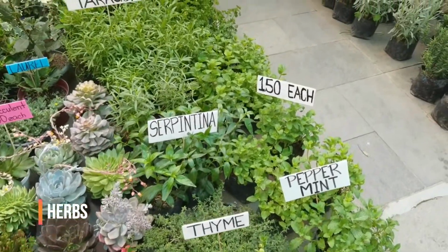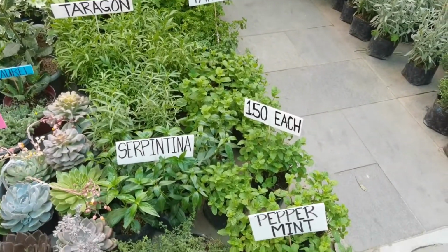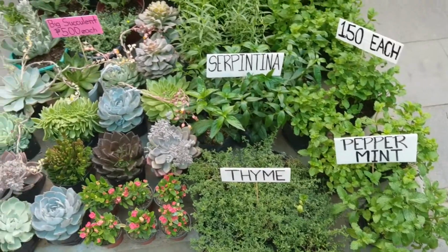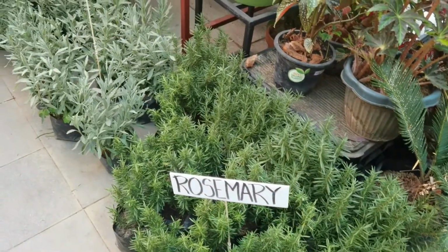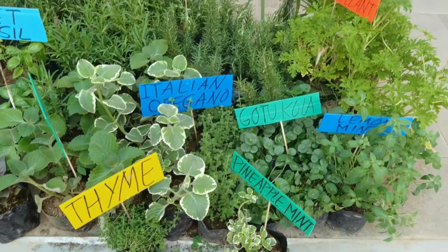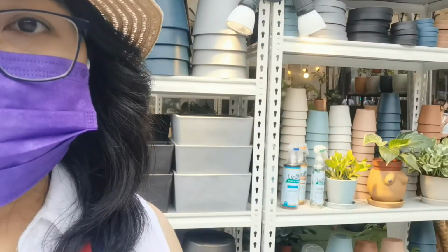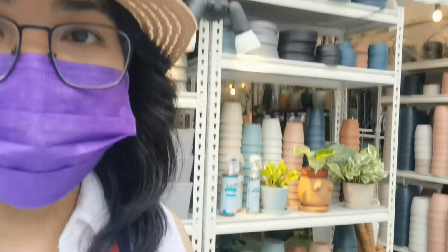They have herbs here: tarragon, parsley, serpentina, peppermint, thyme, rosemary, lavender. Right here, they have a lot of pots, earth color pots.